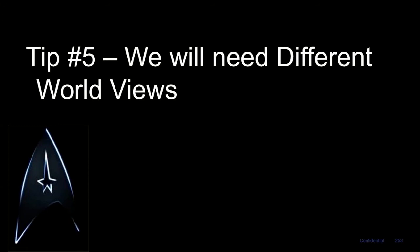Tip number 5 is you want people with different world views in the war room. Sometimes not everything is just tech. There are also human factors related to it. So as a leader, you want to take opinions from different people in order to make the right decisions.